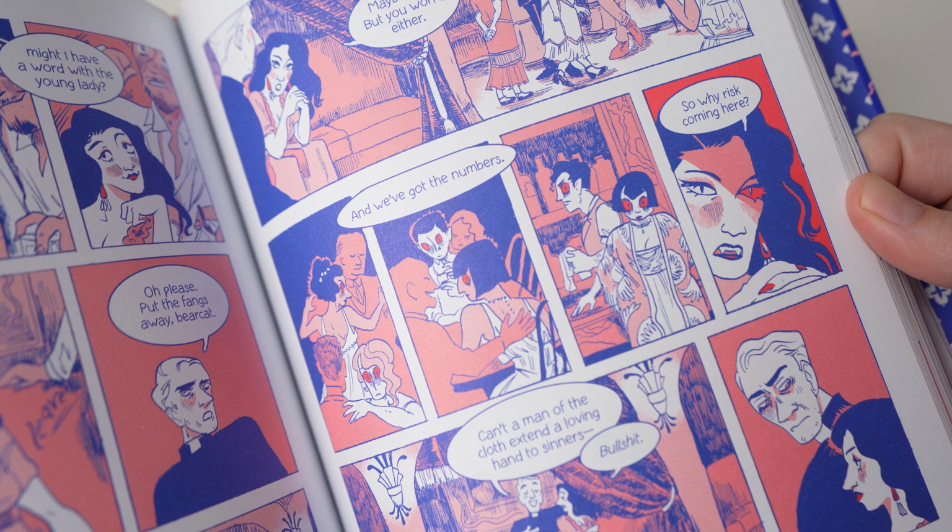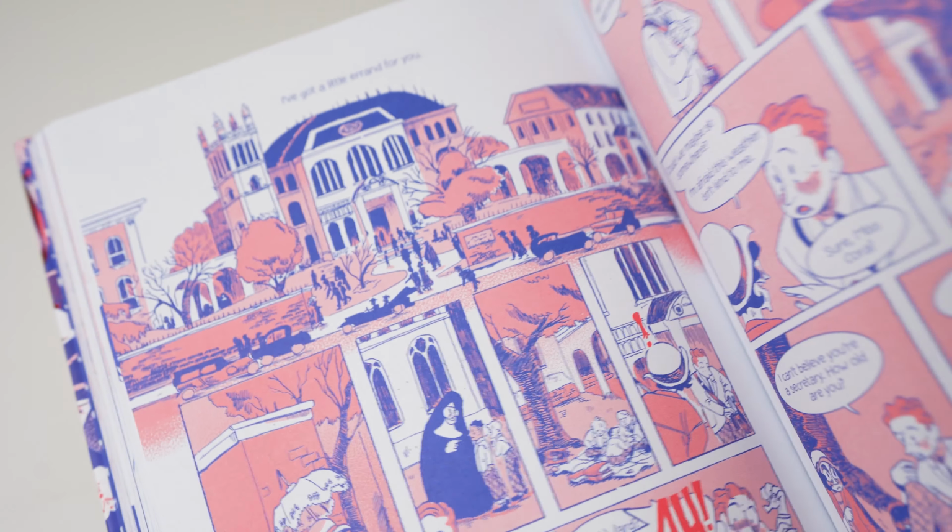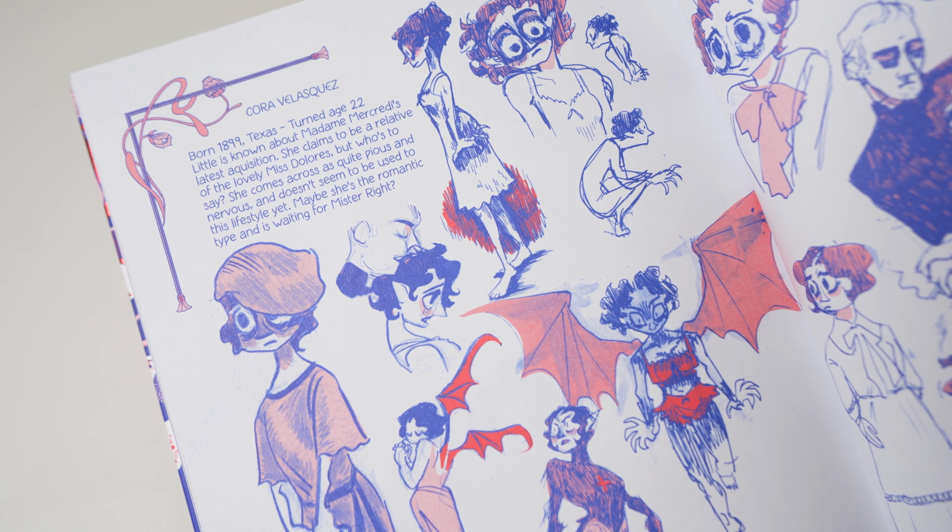Love visual books that are of another time just because they're so visually interesting. But the main reason I got it was because of the illustration style. It's very clean and digital and with a limited color palette, mostly of blue, red, and pink. So if vampires from the early 1900s interests you, check this one out.